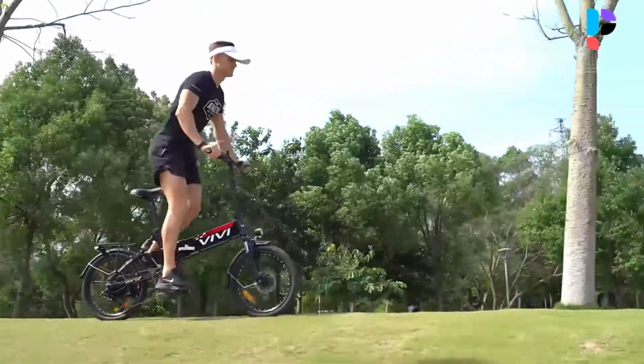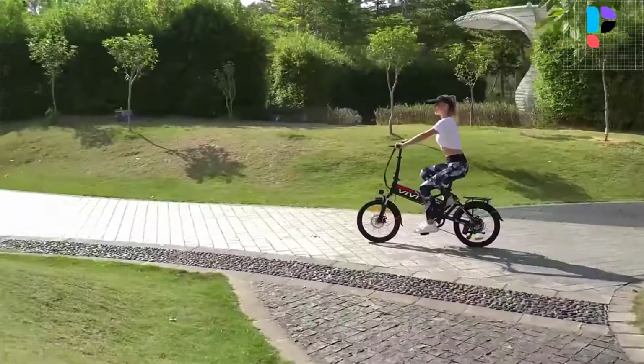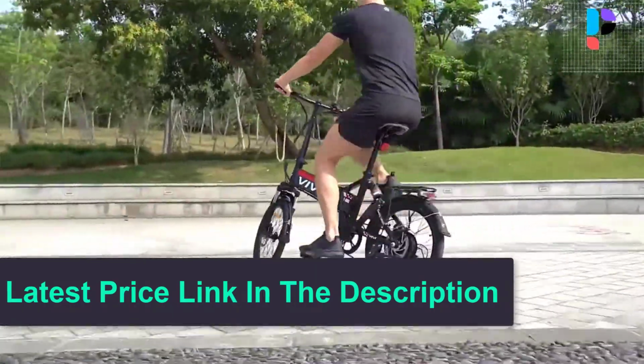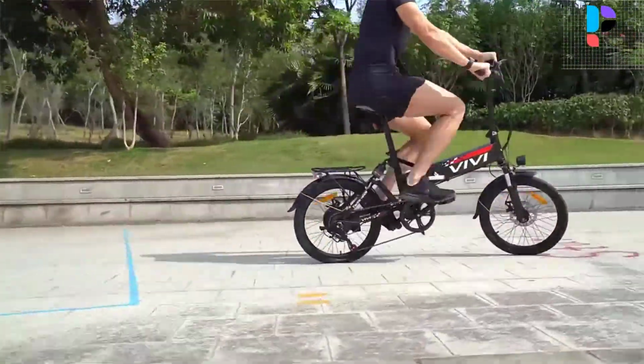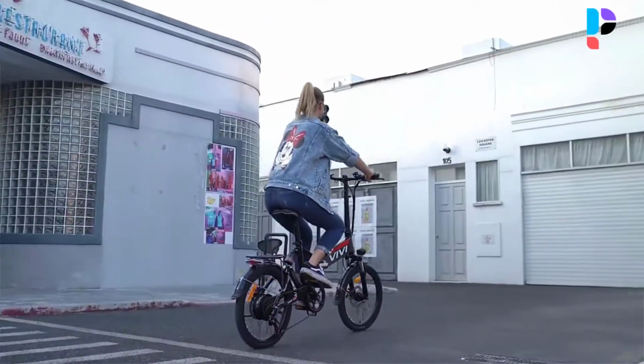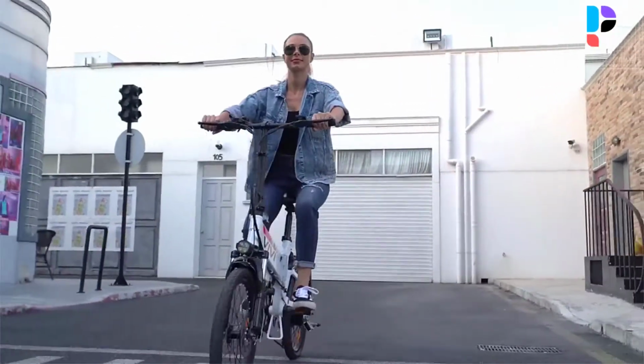It also features 20-inch tires and front suspension, dual-disc brake design, a 7-speed professional drivetrain, and LED headlight and taillight. These make the brakes more responsive and adapt to terrain changes for a smoother and safer ride.